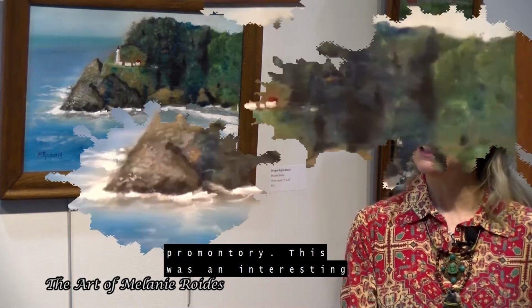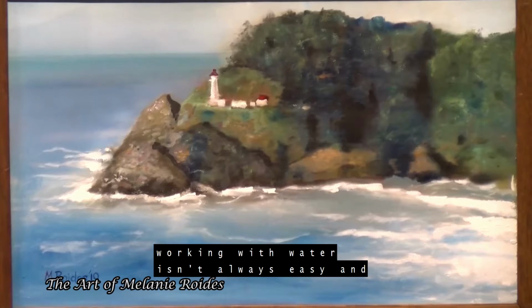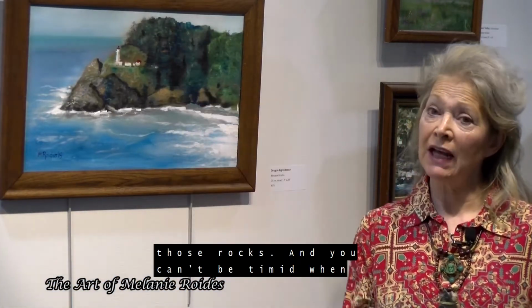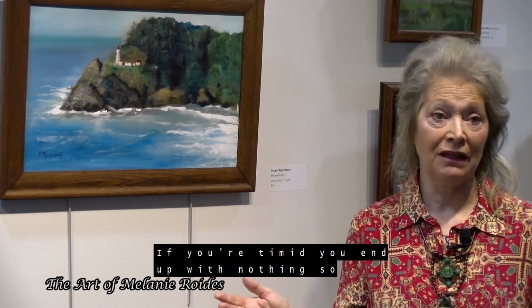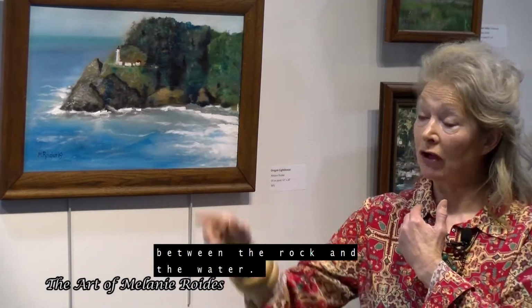This is Oregon, the coastline of Oregon, a lighthouse, obviously up here on the promontory. This was an interesting painting for me to undertake because working with water isn't always easy. And these were some powerful waves hitting those rocks. And you can't be timid. When you're doing something like that, if you're timid, you end up with nothing. So you've got to go for it with some gusto. So that's some very bright white paint there, and it's quite thickly applied, just to make a strong juxtaposition between the rock and the water.